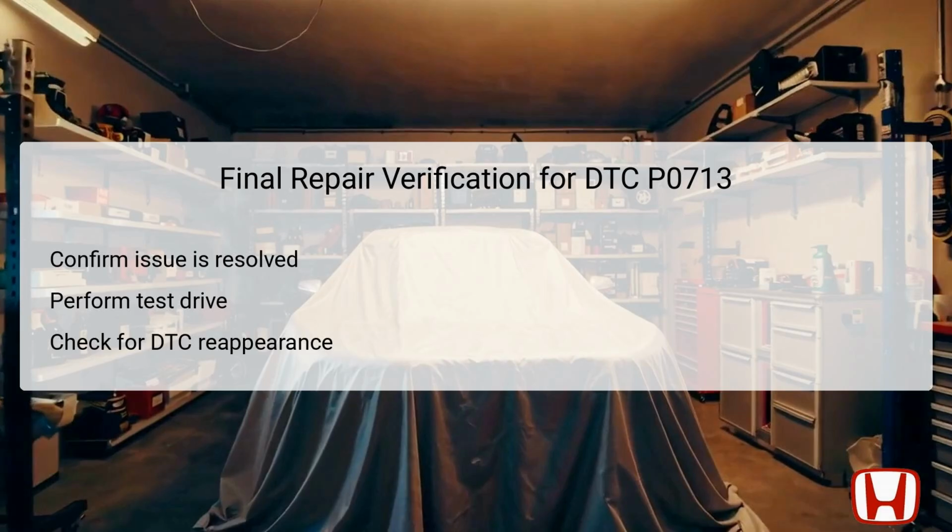This confirms that the issue has been resolved and that the vehicle is functioning correctly. If the DTC does come back, further diagnostics would be necessary, focusing on other electrical components or possible PCM issues that may not have been addressed.